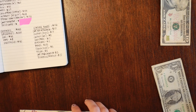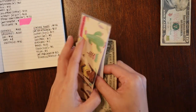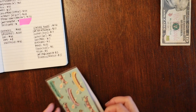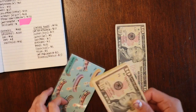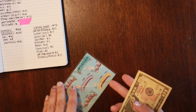All right, my car registration is only gonna be $2. Like I was saying in my last video, luckily it's not really very much money for me to register my car, so I don't really have to put that much aside. And then toiletries, makeup, BoxyCharm, which I've already decided to be, is gonna get $10. So, 29 in there.